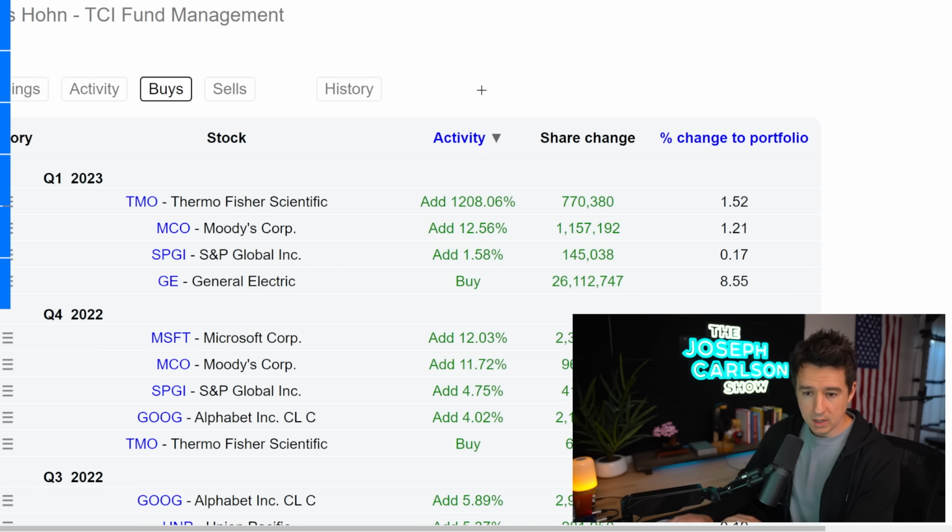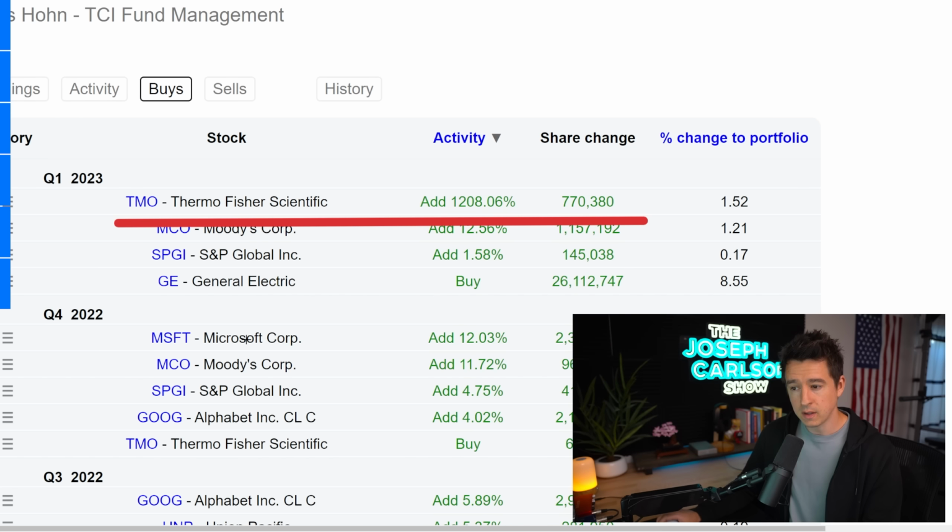This is one that shows up in a lot of quality investor profiles. It shows up in Terry Smith. He's one that has, I think, a little bit of TMO, but this is one that's a little bit interesting.